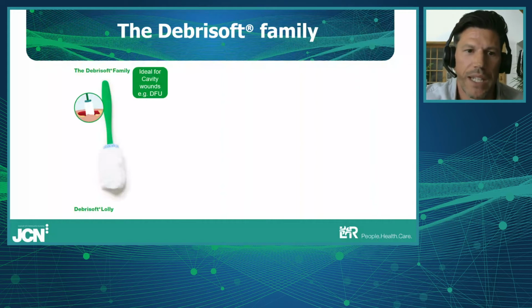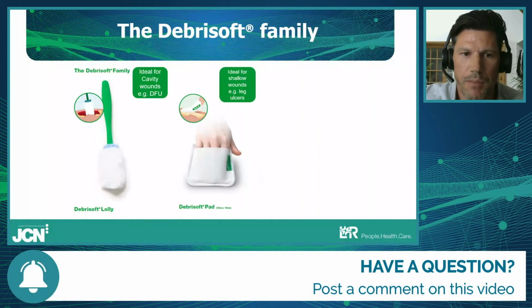Next, we've got the 10 by 10 pad, which you can see in the middle, which is perfect for shallow wounds such as leg ulcers, dry skin, and features a handy mitt to be able to slide the hand in, which makes it a lot easier to hold and quicker to use than many other alternatives that are out there, especially when wearing gloves. The mitt also makes self-management a doddle for patients, with less chance of dropping the product and making application more efficient.